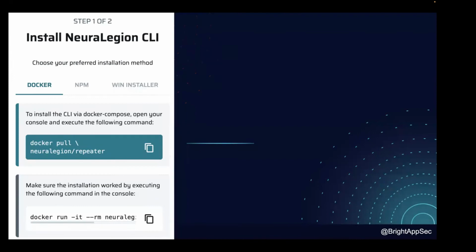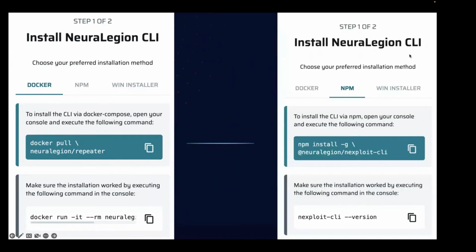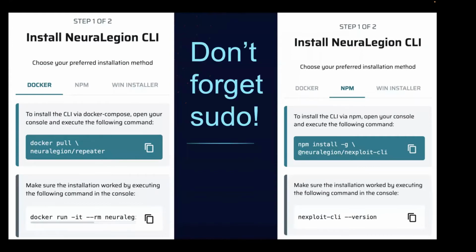So we definitely want to follow these steps. You should have them on your screen. And if you are using npm, then it would look like this. For the Windows installer, we previously had a bug, but it's fixed. So the Win installer should work perfectly now. Whatever they say for that one, it should be fine. But you might want to add sudo to make sure that that's working.